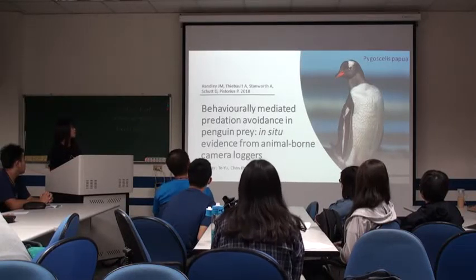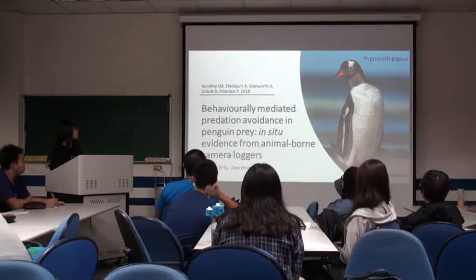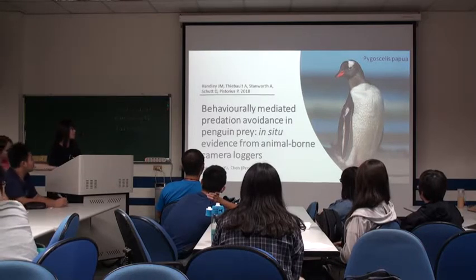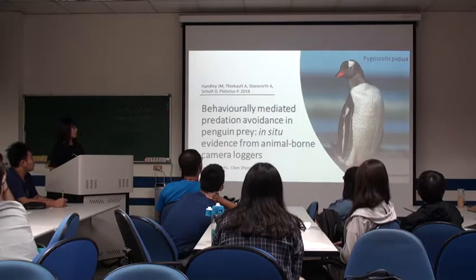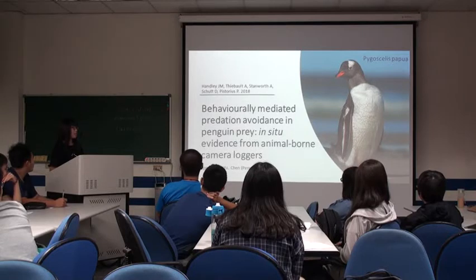Today, I would like to talk to you about behaviorally mediated predation avoidance in penguin prey, in situ evidence from animal-borne camera loggers. The picture on the right here is a gentoo penguin. It's the penguin that I will talk about in this study. And from now on, I will just call it penguin.